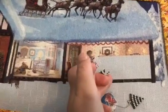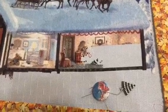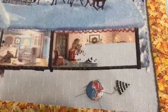So that's how far I have gotten on it. This is the finish of this page and then this page here. So I'm going to stitch on it some more today. And I still have 6 more days off till I have to go back to work, so we'll see how much I can get done in those 6 days.